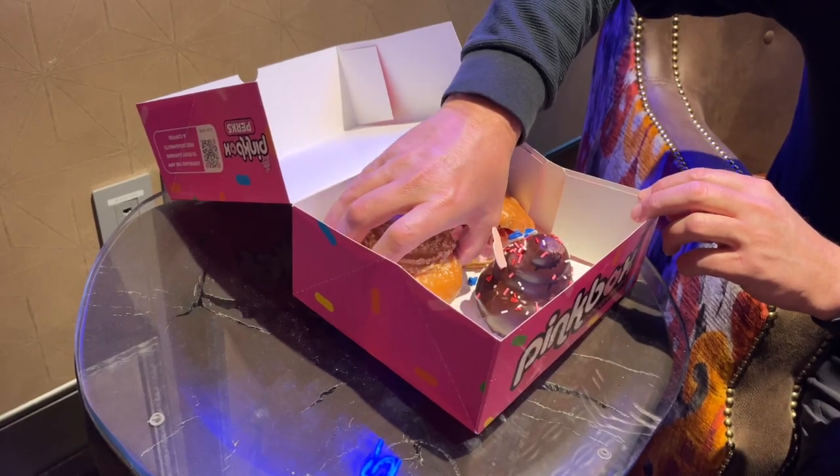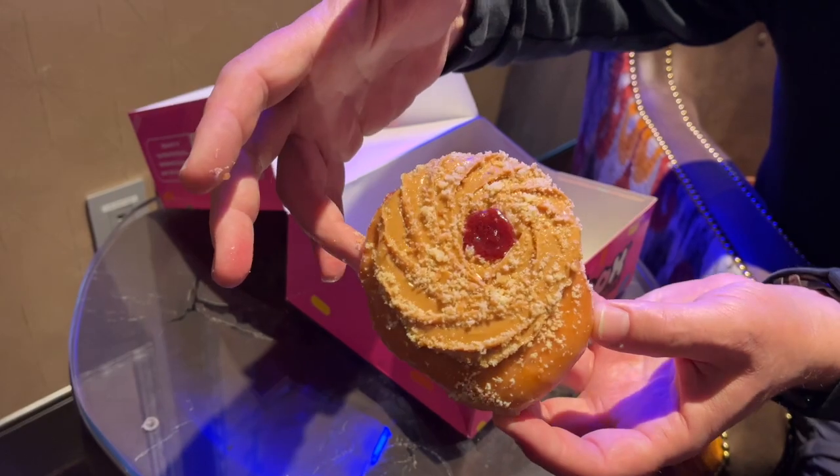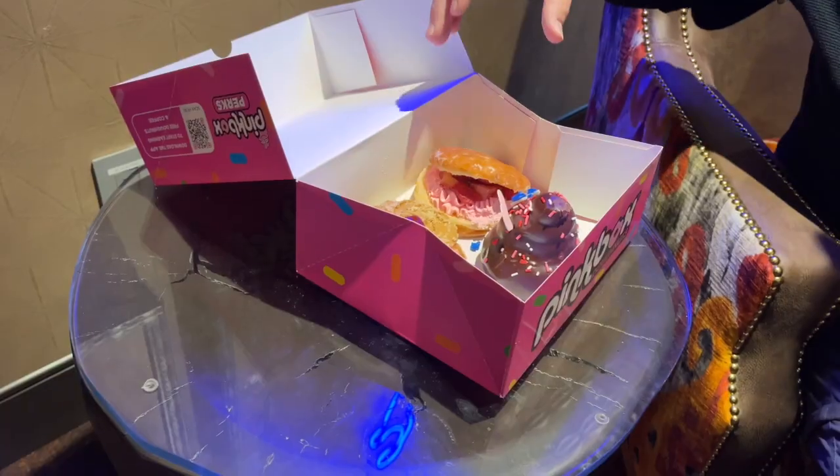First up, the PB&J. Combine a glazed shell filled with house-made raspberry jelly and topped with peanut butter vanilla cake crumbs, oh, and a drop of jelly on top, might be just the perfect donut to give to that friend who just can't stop talking. Some would say a small price to pay for silence.